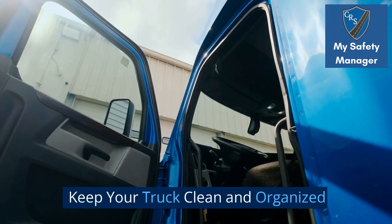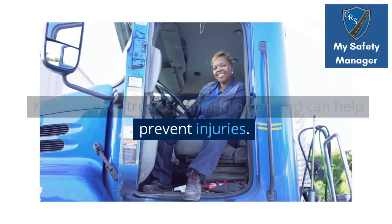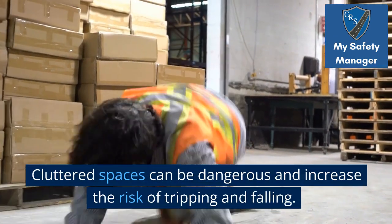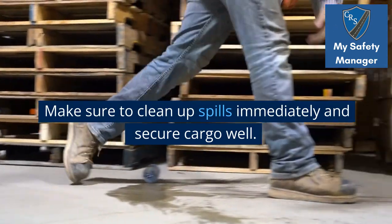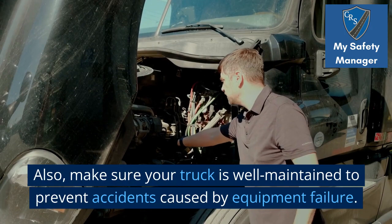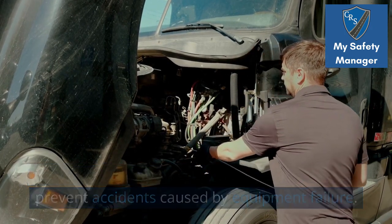Keep your truck clean and organized. Keeping your truck clean and organized can help prevent injuries. Cluttered spaces can be dangerous and increase the risk of tripping and falling. Make sure to clean up spills immediately and secure cargo well. Also, make sure your truck is well maintained to prevent accidents caused by equipment failure.